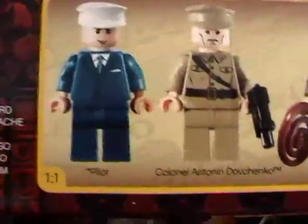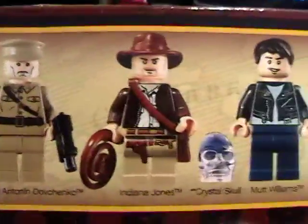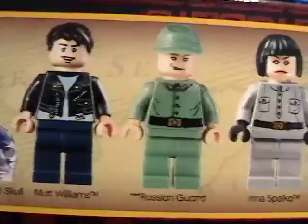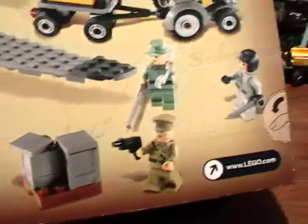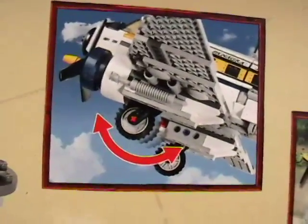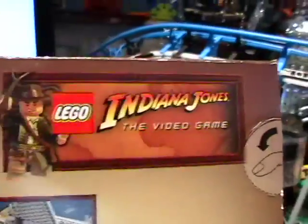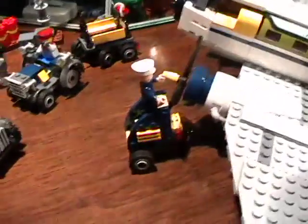You get a pilot, Colonel Anton Tavoshky, Indy, another skull mutt, a Russian guard, and the Soviet agent. If you look on the flip side of the box, you'll see a layout of all the parts put together, nicely done. They have some interior shots and exterior shots. There's the landing gear going up. Promo for the video game. It's done very well.